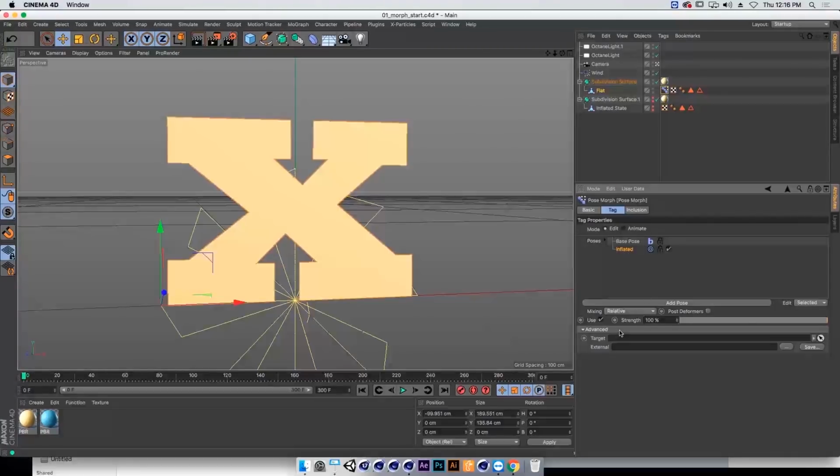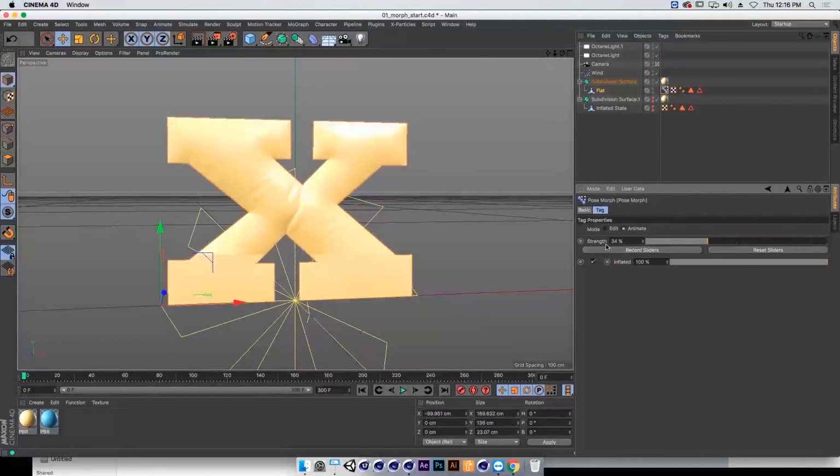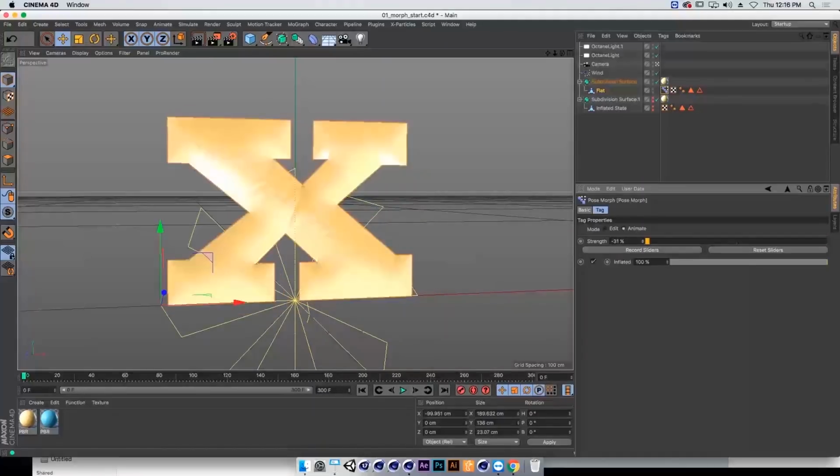And now if we twirl down the advanced tab here, we can see we can actually morph to a target. Since our duplicated inflated state is basically the same object with the same polygon count, just with those points deformed, I'm going to drag and drop that inflated state into this target on this inflated pose. Now if I go to this pose and adjust the strength, we could keyframe this strength in the animation tab. We can go above 100% and really get some cool stuff here.